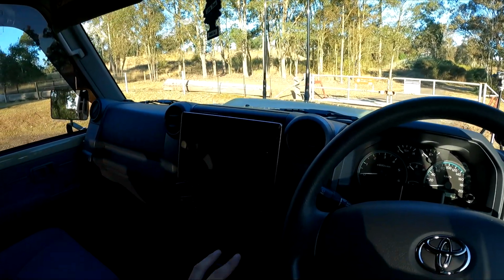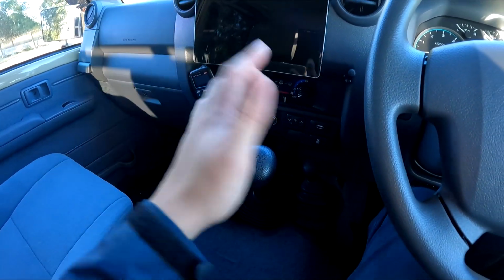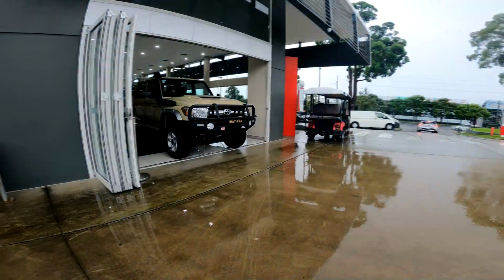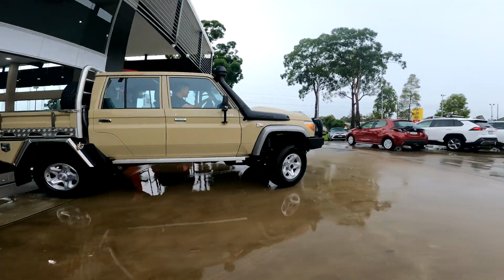Onto something worth mentioning is the gearing. Now the manual box is actually quite a bit different to your standard manual gearbox. I find the gearing very, very short, especially first and second. The first thing I remember about driving this car out of the dealership, I genuinely thought that it was in low range. The gearing is that short.